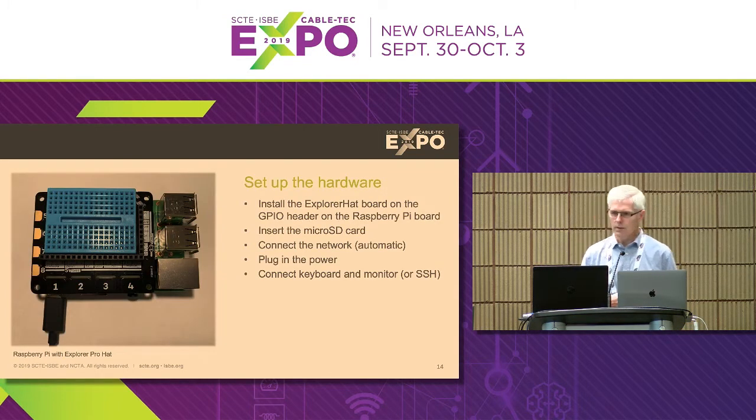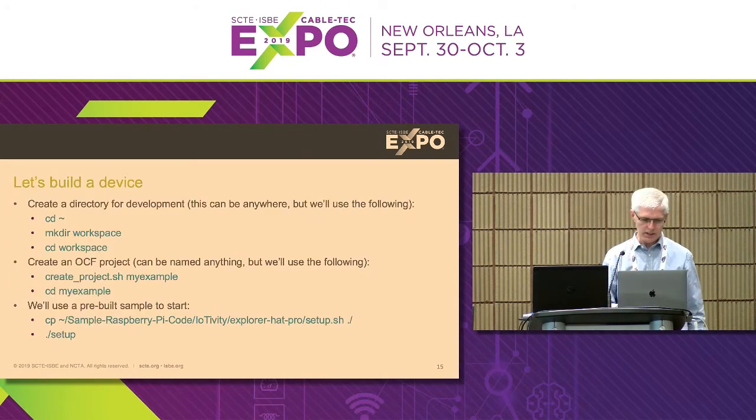So let's build a device. This is the hardware I'm going to use. It's a Raspberry Pi. It's connected to Wi-Fi in this room. It's got a little daughter board on top of it that has some lights and some switches, so I'm going to show that to you. And then I've got just an Android device here that we're going to use to control it. So these things are only connected by Wi-Fi in the room. And I'm going to show you how that works.